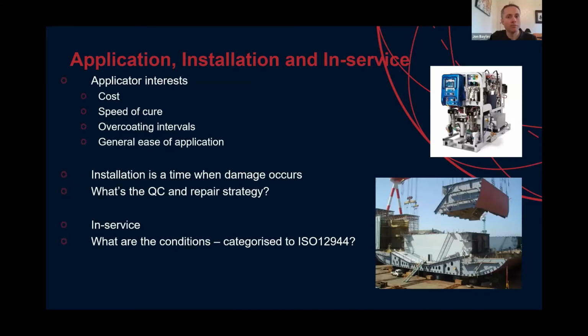So the next one is application, installation, and in-service. There are different interests here depending on who's actually paying for the work and who's actually running the project. So the applicator has interest around cost, speed of cure, and overcoating intervals. So that's basically how quick they can get it through their workshop. If they've got a lot of work going, their prime interest is how quickly can they get it painted and get it out so they can get the next job in and continue to earn money. And they're also interested in general ease of application.